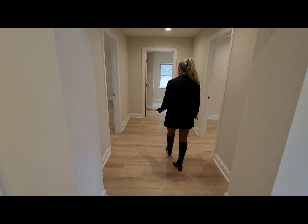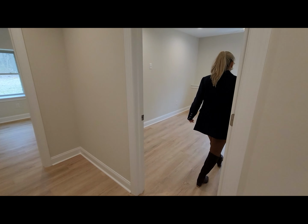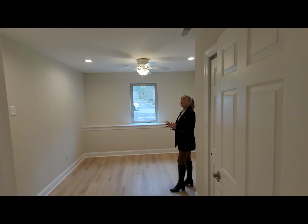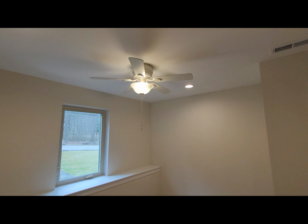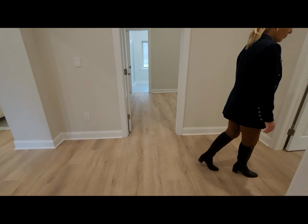So we go down the hallway. You have your first bedroom on the right-hand side here, which is really nice. Look how high the ceilings are. It feels very spacious. Ceiling fan, all new electric, new windows, ceiling lights throughout, hardwired smoke detectors. It's really, really nice. Keep in mind that this house was renovated from top to bottom. So it does have new windows, new roof, new HVAC.